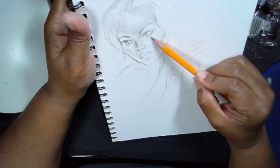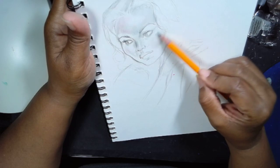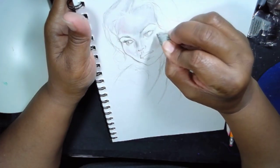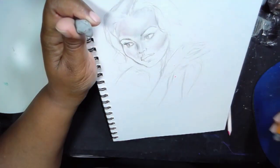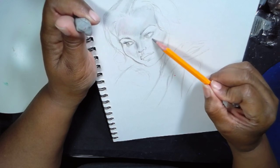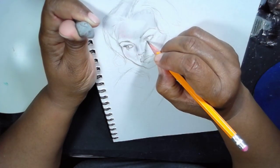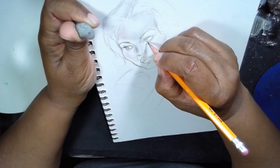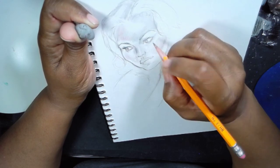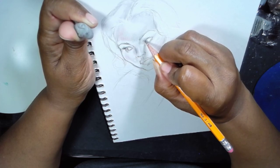Same thing with her cheekbone. I try to find where the highlight's going to hit it, and then start erasing, and then bring the tones back into where the highlight is. So I'll be constantly erasing and adding and erasing and adding. For this, usually I have a mechanical pencil, because it's a bear to stop, sharpen, and hope that it doesn't break my pencil.